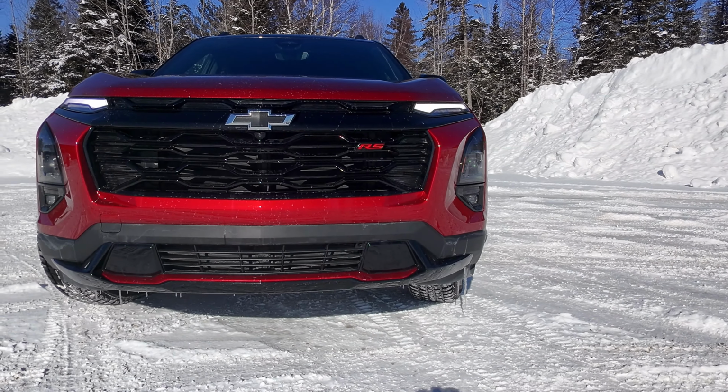However, if you get the front wheel drive, it's powered through a CVT. The all-wheel drive gives you up to 175 horsepower and 203 pound-feet of torque. Towing capability is 1,500 pounds. Fuel economy can be expected to be around a combined 9.2 liters per 100 kilometers or 26 miles per gallon.